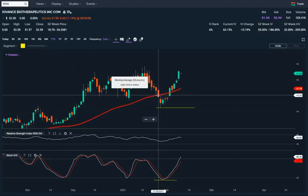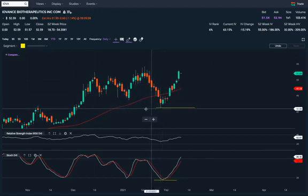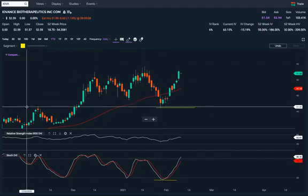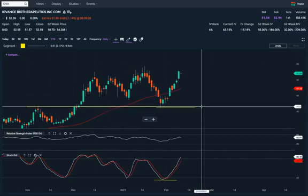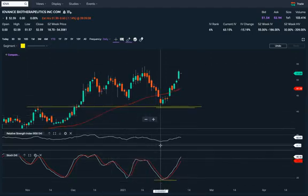Broke through this 50-day simple moving average. It's the only moving average I use. All the way to, look, it's kind of funny how it matches to this previous high, just visually. And the RSI isn't at 20, so you could kind of get spanked here.